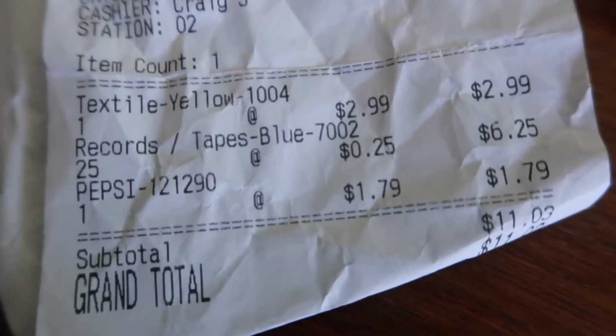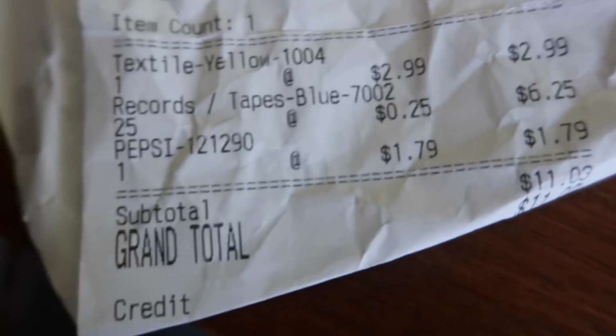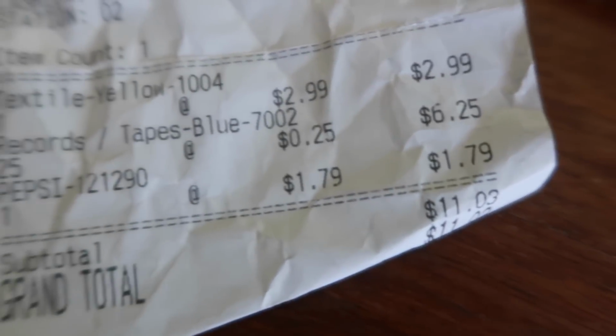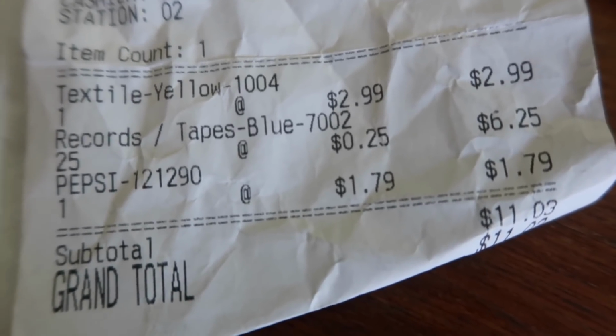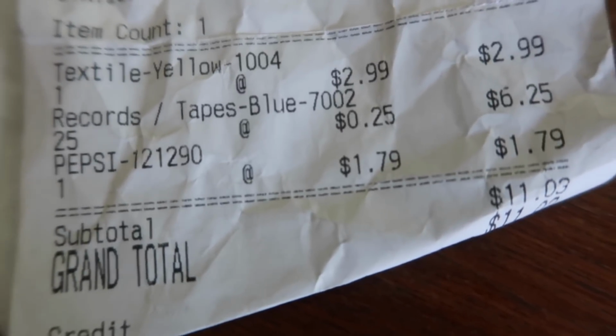So with that being said, let's see what we do today. All right, as you can see here from the receipt, back in September, I had purchased 25 vinyl records for 25 cents each for a total of $6.25 at Goodwill. And I made a video about this showing the vinyl records that I picked up, all 25 of them, give or take.